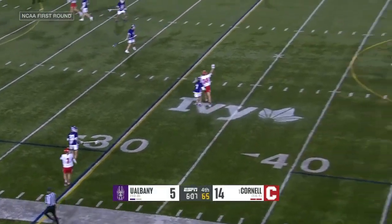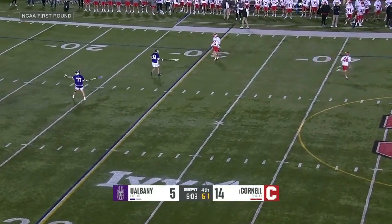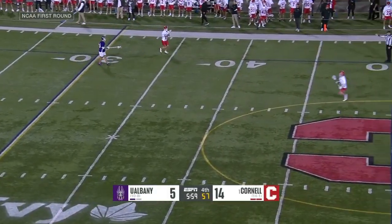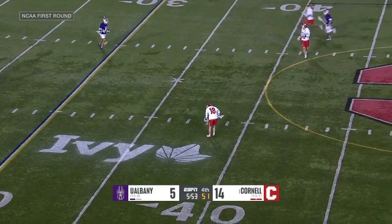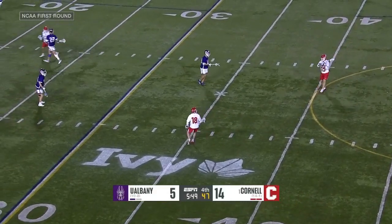Another save by Wyatt Nuss there. Jay, who has quietly had a great night for Cornell. What a tremendous story with him. Potentially being a backup last year, struggling a little bit. He stepped into his senior year and has had 11 saves tonight.